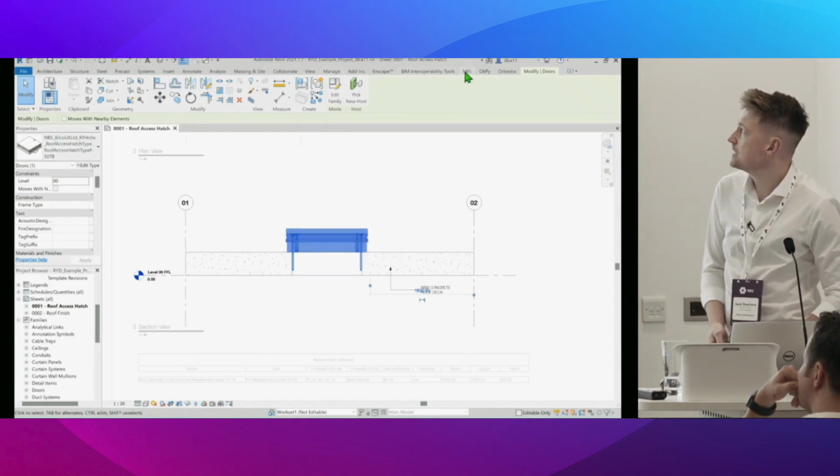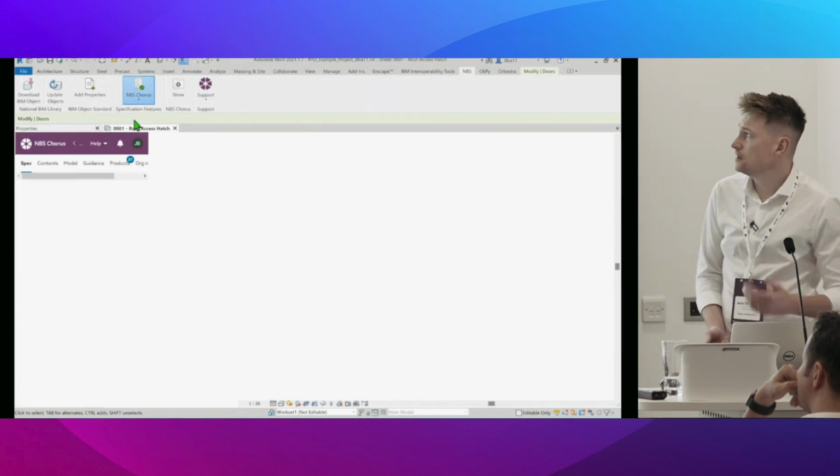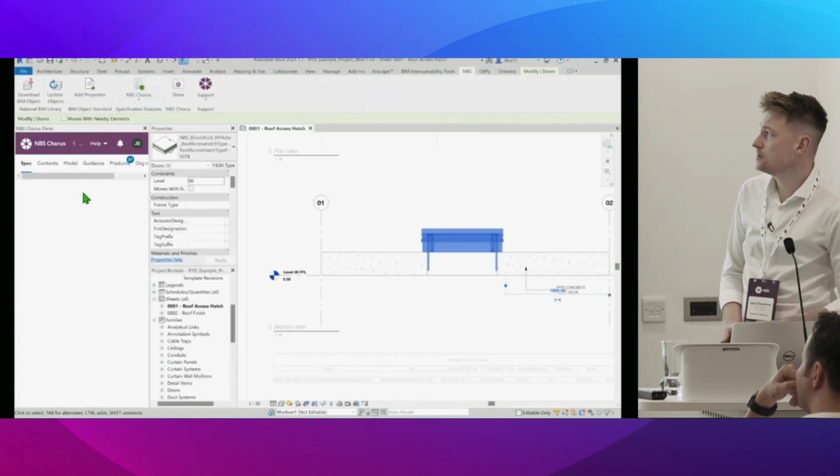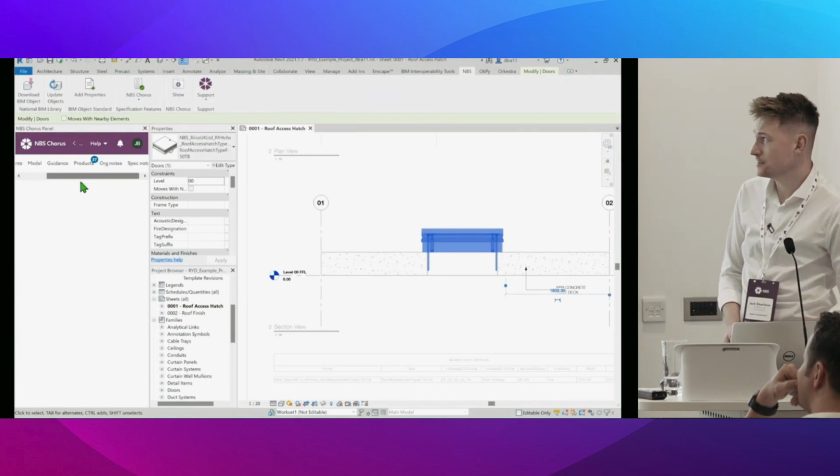Final step for us is to just tie this to our specification. So we use the in-house Chorus plugin through Revit. You'll see me struggling to find the specification.